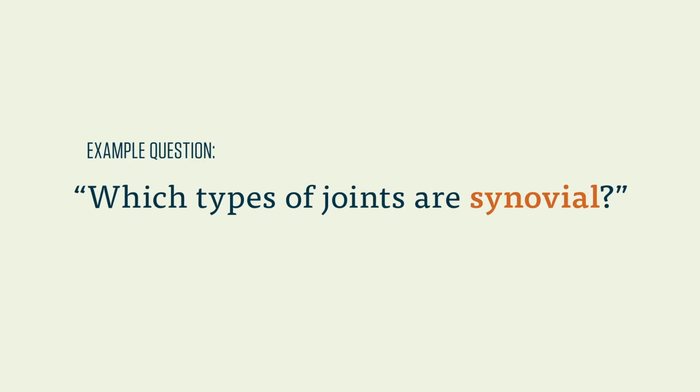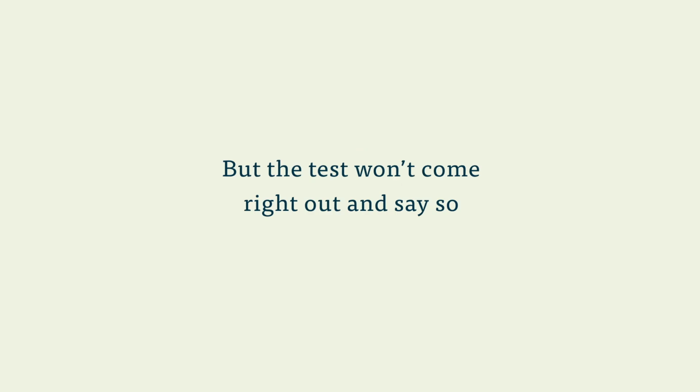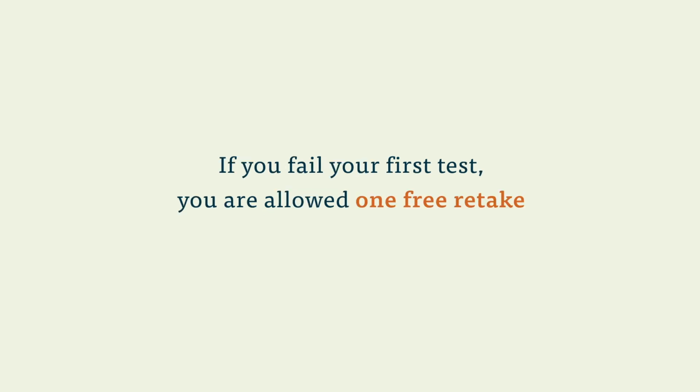There are also general knowledge questions, like which type of joints are synovial, that don't have an attached test case. That question is related to the musculoskeletal system, but the test won't come right out and say so. You'll have to rely on your knowledge of code sets, medical terminology, best practices, and the coding process in general to pass. Individuals who earn a score of 70% or better will pass the CPC exam. If you fail your first test, you are allowed 1 free retake.